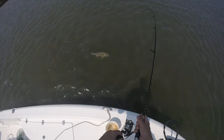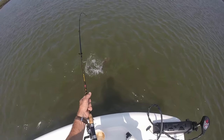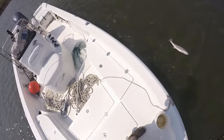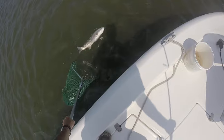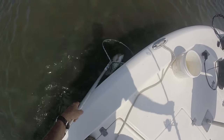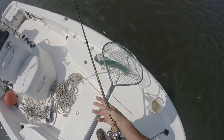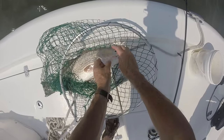Hit that jigging shrimp. Okay, I think he's about ready to be netted. Come here. Come here. Gotcha. Alrighty. There he is. Oh yeah, that's a nice one right there. That is a nice one.